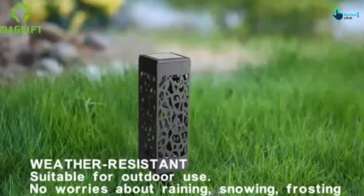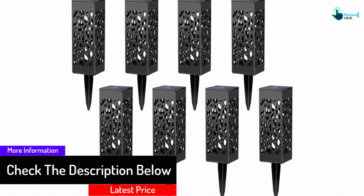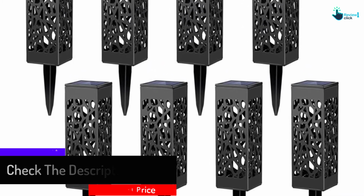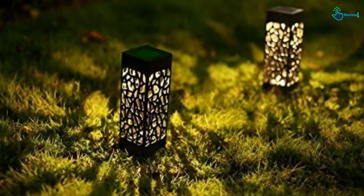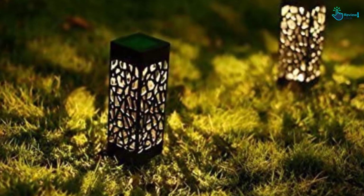Other than this, the outdoor solar system comes with a powerful solar panel that will keep them powered. They are very bright and with the on/off switch, you will easily control the whole lighting system. The lights always turn off in the morning and when it comes to night, they will automatically switch on.